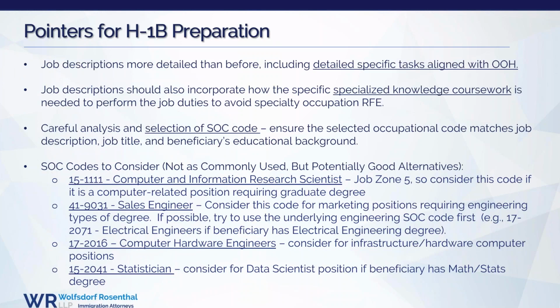So the next slide just has some pointers, which corresponds to what we've talked about already, which is that in preparation, I think as a matter of course, it makes sense to have more detailed job descriptions than you might be used to preparing or seeing. It used to be we would file an H-1B with a very cursory job description and that would be approved. But now USCIS will issue an RFE asking for a more detailed job description. So I think best practice is to add as much detail as possible and also to make sure that your tasks align with what the OOH says for what that occupation does.